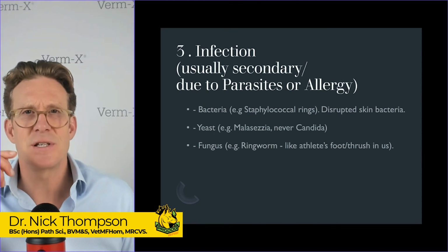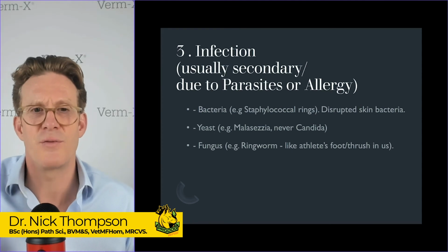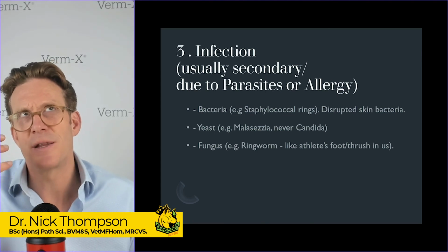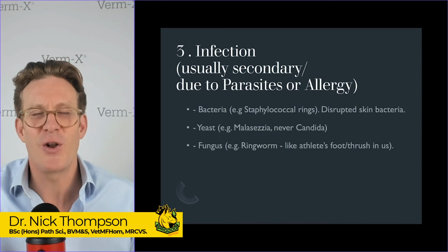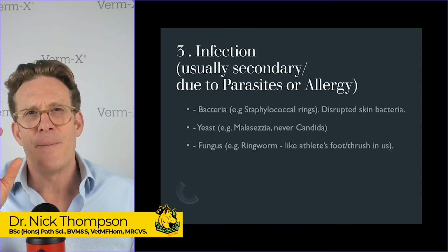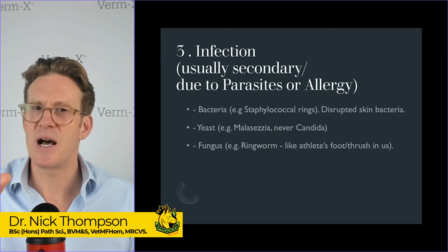And finally, fungus. This is less common than the other two. Bacterial and yeast infections are really common when dogs have got itches for other reasons. There are a number of funguses that will do it, but it's basically ringworm, and it's often not in a ring, and it is definitely not a worm. Okay, it's just one of those old things that people say. What you'll do is you'll just get a patch that gradually grows. It's slightly itchy, but not that itchy, and gets bigger and bigger and bigger.